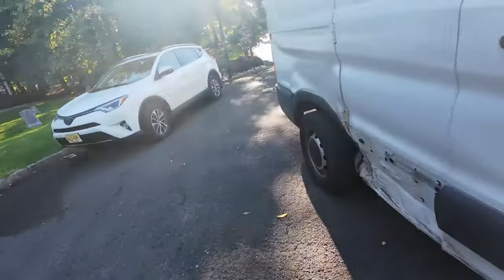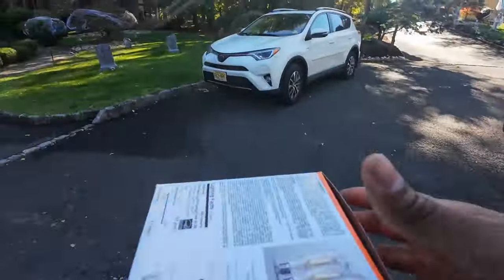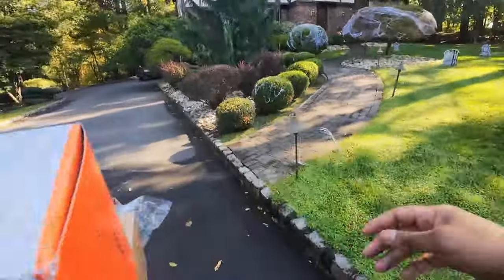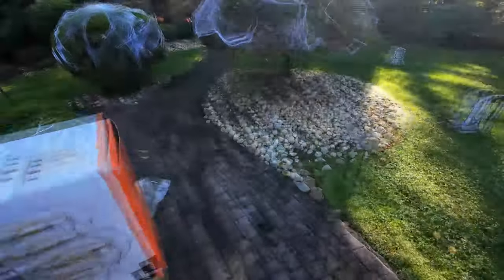All right. Well, hopefully none of these orders need signatures. We got 12 minutes to the first drop. Let's go. All right, drop number one. We got these two right here. Okay. I'm not gonna lie, this house probably looks spooky as hell at nighttime. Like just the house in general. They didn't even need to do all the decorations.